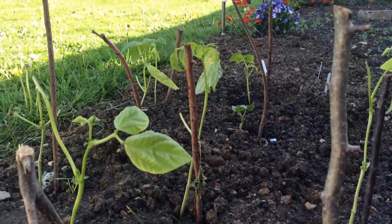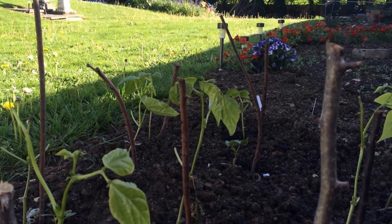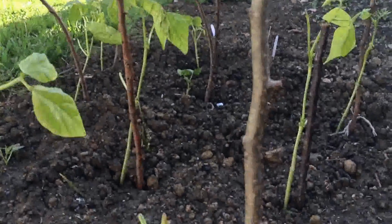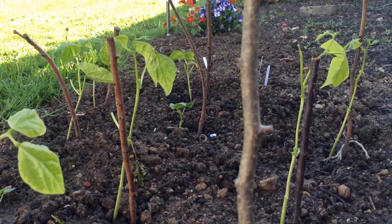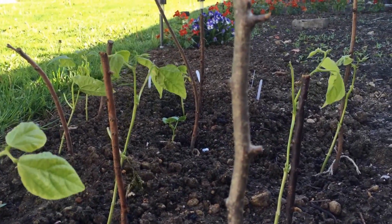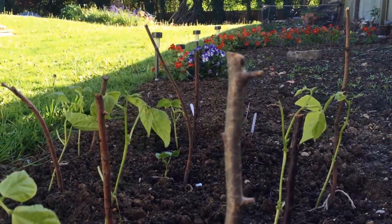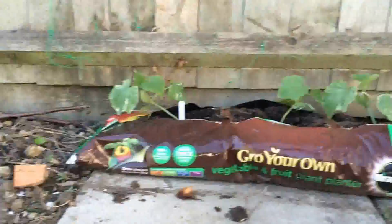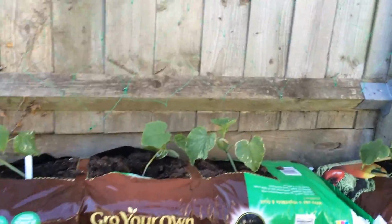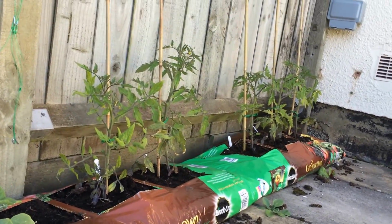When we got back on Friday from a few days away, there were quite a few casualties, so a number of the beans had carked it, and a couple of the cucumbers in the greenhouse had also suffered some fatality. But luckily there was a plant sale in the village hall on Saturday morning, so we went and got replacements, which was quite handy. Cucumbers are still looking a bit sorry for themselves, not really doing a great deal yet. Tomatoes are actually getting some flowers on, which is quite nice, outside tomatoes.